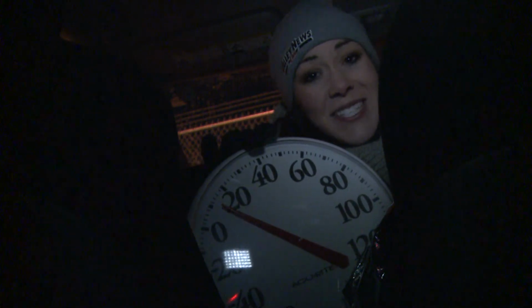I have about 20 minutes left, and the temperature just keeps dropping. It's 10 degrees in here, it's getting dark, and it's getting cold.